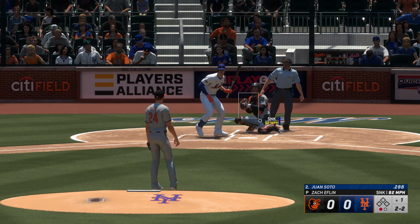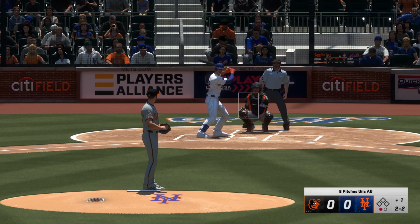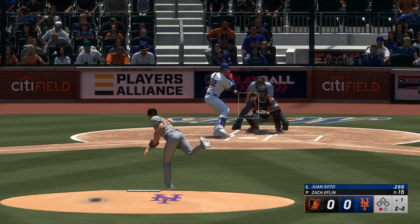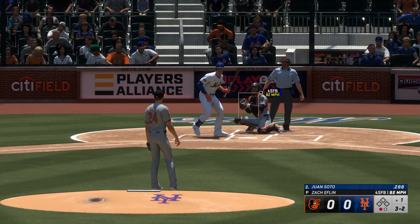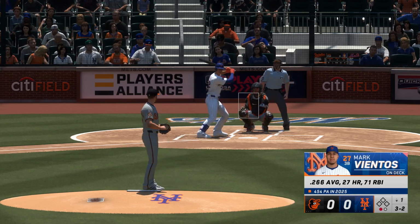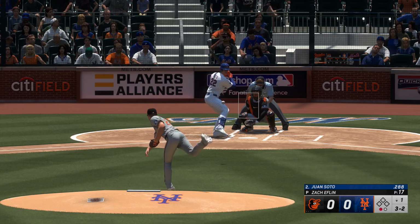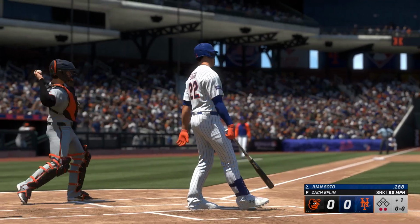Just outside. And the count is 2-2. Well, he's not afraid to fall into a two-strike count. Knows the strike zone very well, so much so that I think umpires will look at him and determine whether it's a ball or strike, if he swings or not. Hacks and misses. It's a strikeout.